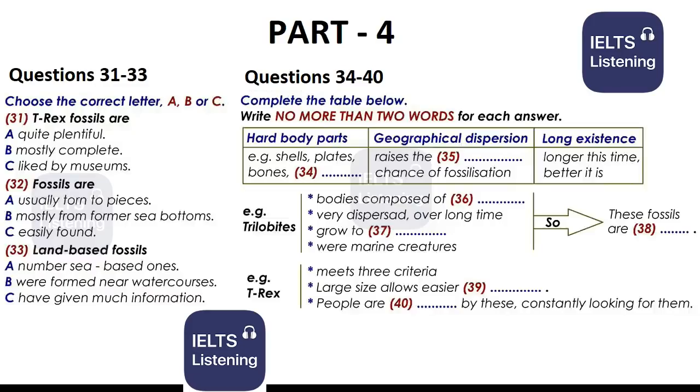One, they must have hard body parts, for example, shells, plates, bones, and teeth. Unfortunately, the soft parts just rot away far too quickly to be fossilized. And I say unfortunately because it is often the soft fleshy features that most interest us. An elephant's trunk, for example, would not fossilize, and from the skeleton alone, we would never know the trunk was there.